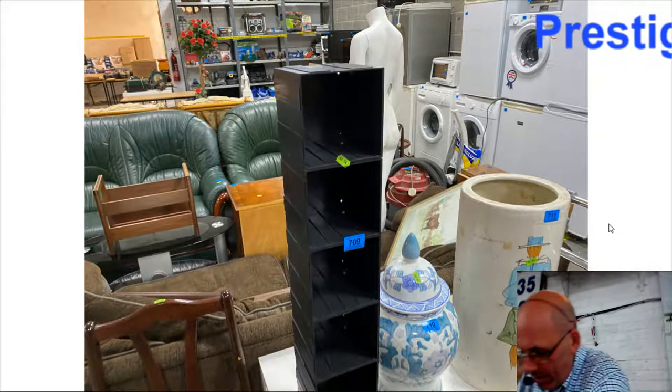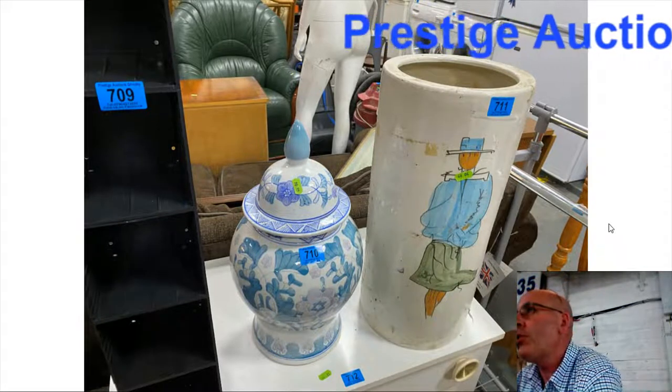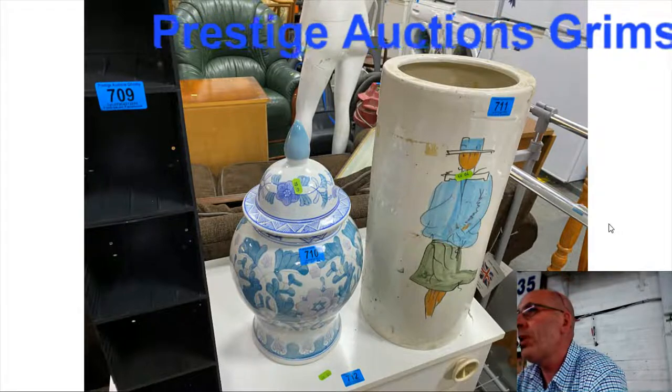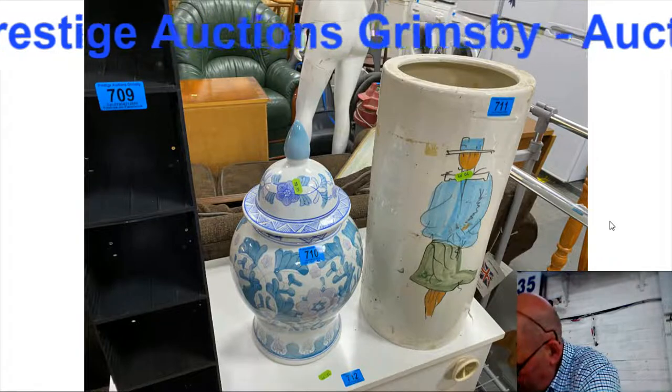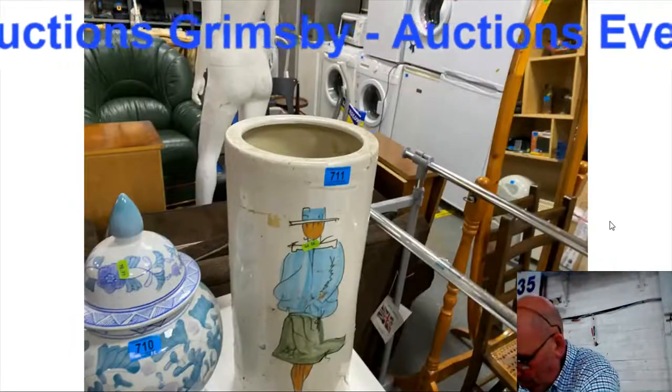Lot number 710 is the ginger jar. Stack me a couple of quid on this one. £2 for the ginger jar. Anybody two and bid free anywhere? £3 anywhere on this one. Selling away then at £2. £2 to number 2108. And lot number 711 is the umbrella or walking stick stand.